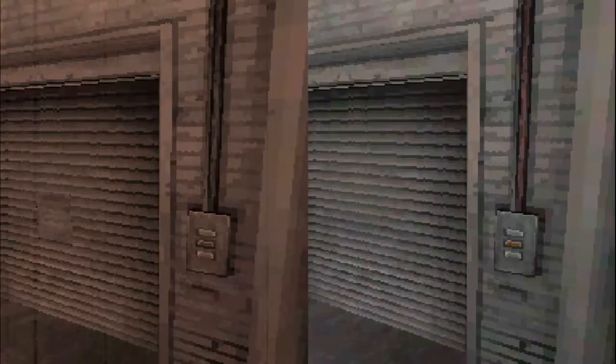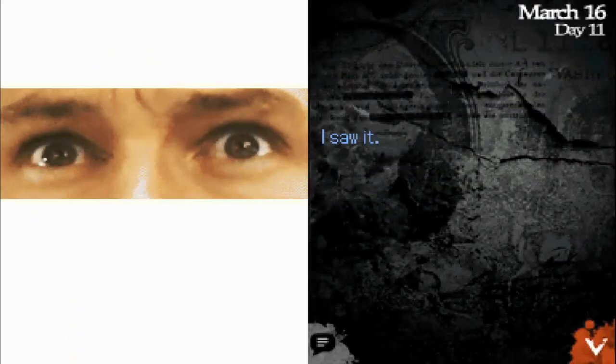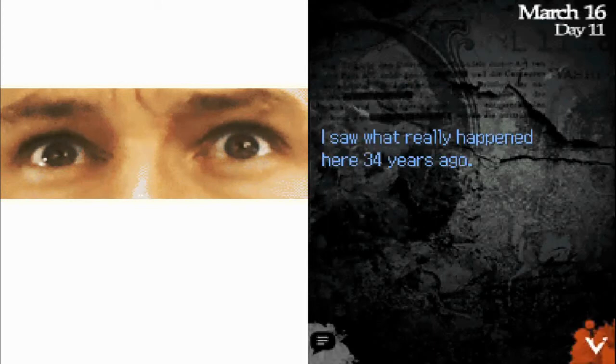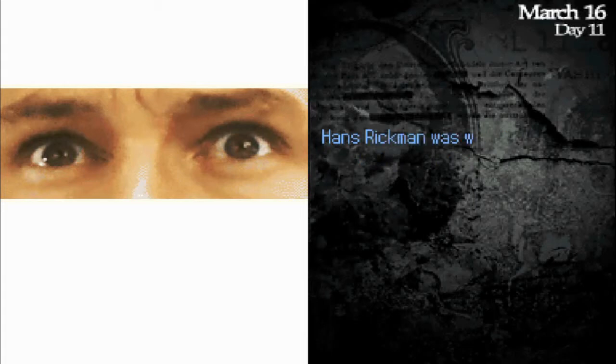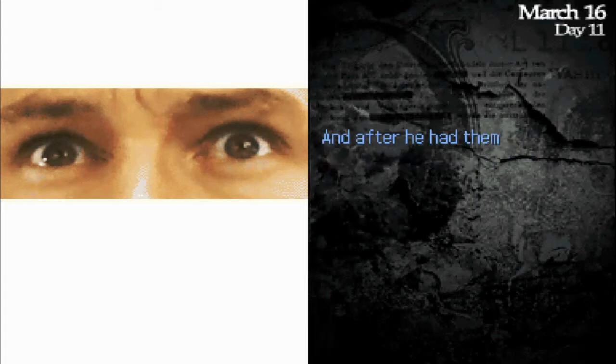It was Duke. I saw it. I saw it really happened here 34 years ago. And Rickman was working together with the other four. And after he had them steal that money, he was gonna kill them all. But they ended up killing him first.